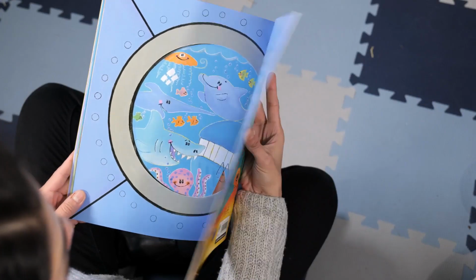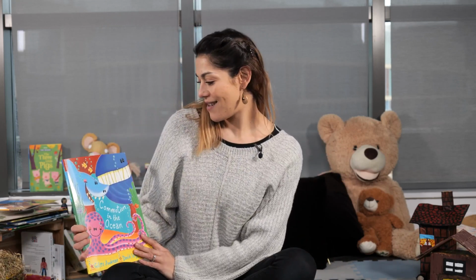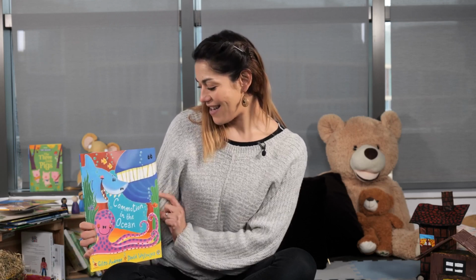Can you tell me which sea creatures did we see? We saw the shark, yes, with the big jaws and the sharp teeth. We saw the penguins, they waddle like this, and the turtles. So many sea creatures did we see in our story. We saw the octopus and angelfishes.